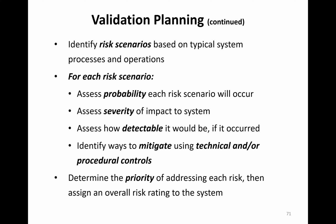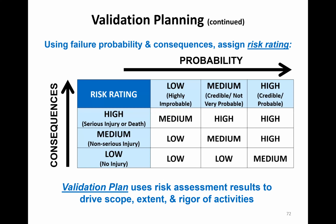Determine the priority or the risk rating for each system. A matrix would simply look like this, where you're defining probability on the x-axis, consequences or severity on the y-axis, and you're showing the risk rating. If consequences are high, medium, or low, you see what those values are, what the criteria are that have to be met to categorize it that way. And the same with probability, low, medium, high, you have evidence of the criteria showing how you came about that. And then you'd have this matrix wherever you come up with your rating.